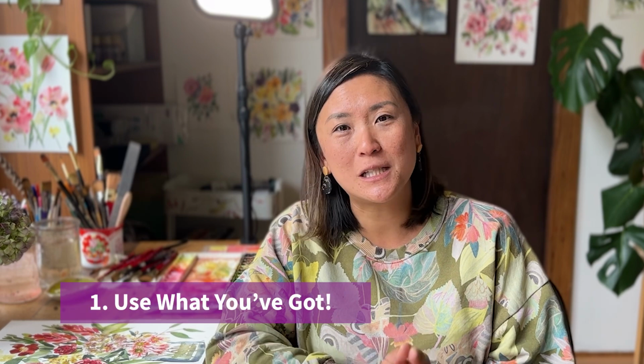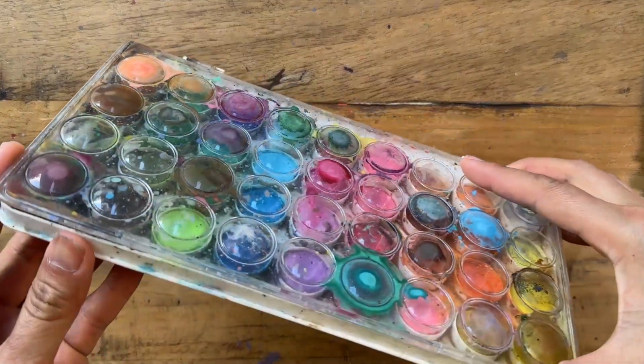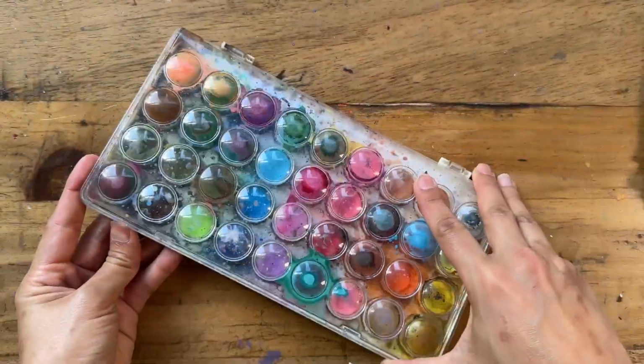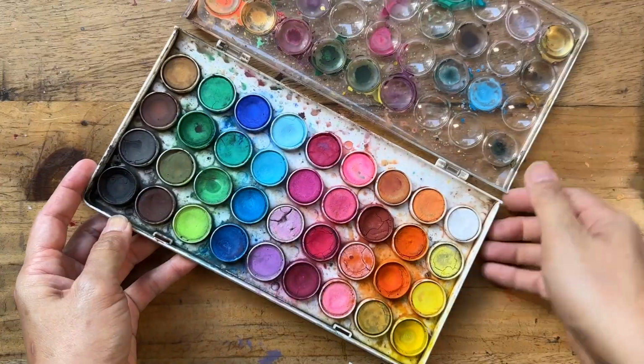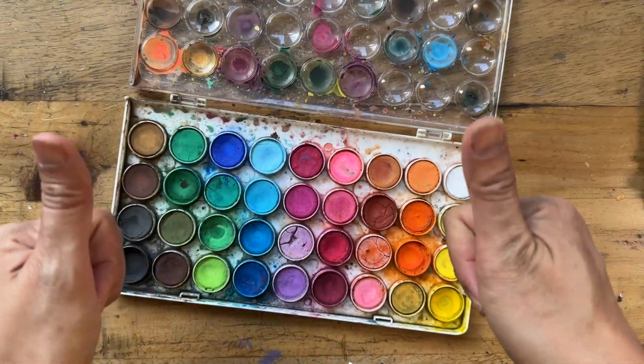Right, you've just discovered painting. Maybe you watched a YouTube video of wonderful artists and you don't have the supplies. Well, you know what? Just use what you've got. If you've got kids at home, more likely than not, you've got one of those cake sets of watercolor that you can buy really cheaply from the dollar store. Use those, use some cheap brushes, use paper, as long as maybe you're not using printer paper, just use a thick watercolor paper, it doesn't have to be cotton, and start there. Just use what you've got.